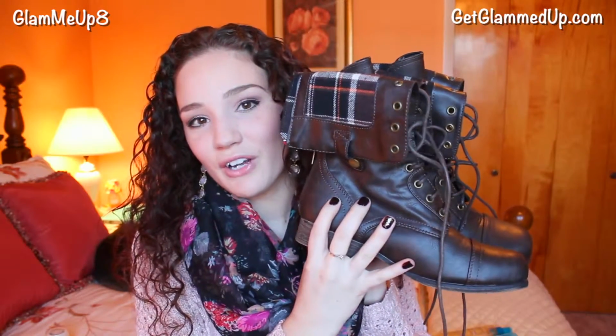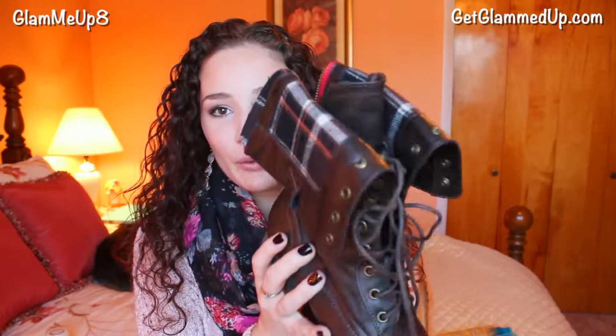For my fashion favorite, I actually have these combat boots here. I showed these in my outfit of the day video, which I'll also link for you guys down below. But these are from Charlotte Russe, and I believe they were only around $30 or $40, and they're the type that fold over, and then they have the red zipper on the back, which are just so cute.